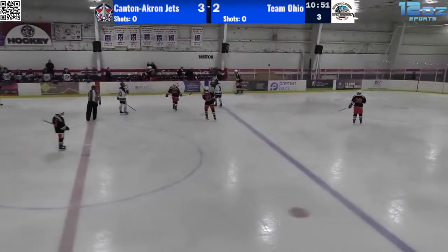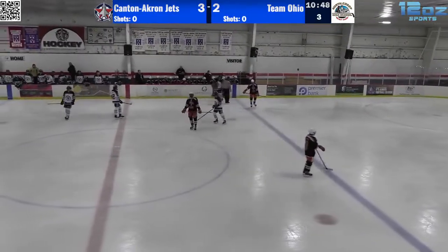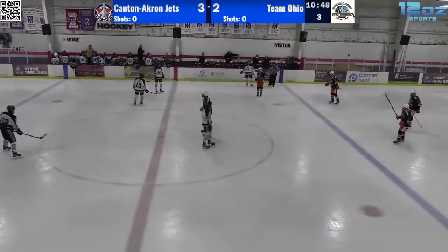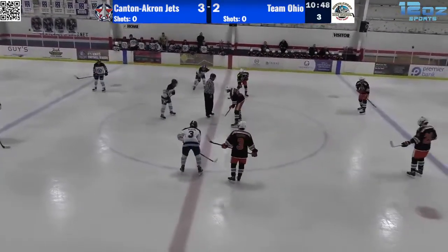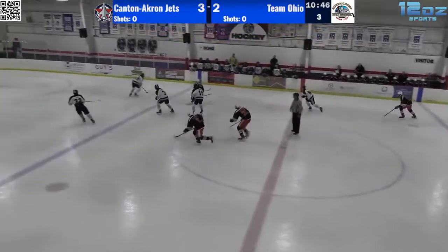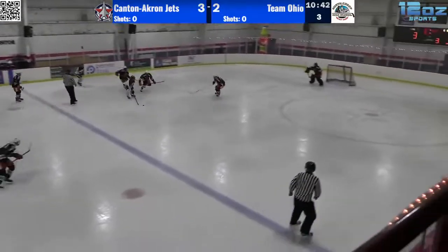Off the face-off, Hunka batted it up in the air, sent it into the Ohio bench. Still work the face-off back to center red. Edwards takes the draw against Hunka. Ohio now trails by just a single goal and then wins the face-off. Bring it into the zone, sent back ahead for Lucas Black. In the zone for Hunka.